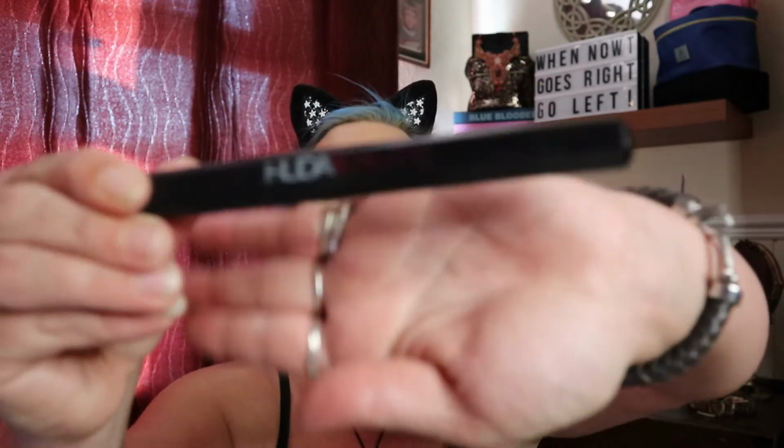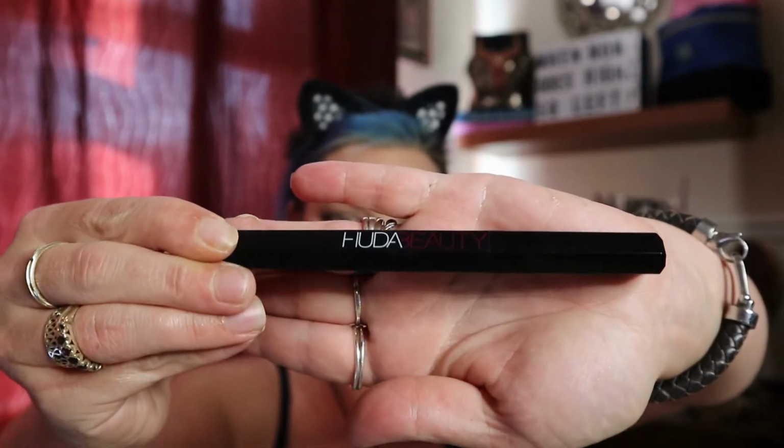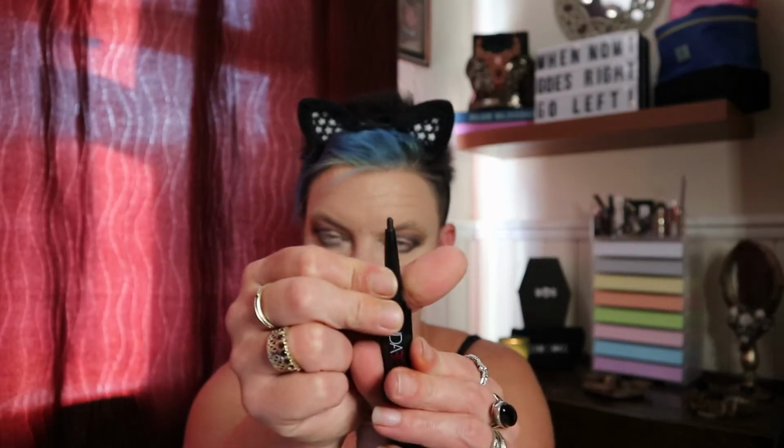So the next product we're going to use is the Huda Beauty dual-ended eyeliner that we received a couple of months ago. So one end is the liquid liner. So you twist and that's there. And the other end is a twist up gel eye pencil thingy doodah. Now I am actually going to use both of these, okay? So I am going to use the liquid on my top lid and I'm going to use the pencil in my waterline because I really do want a dark smoky look today. So here we go.